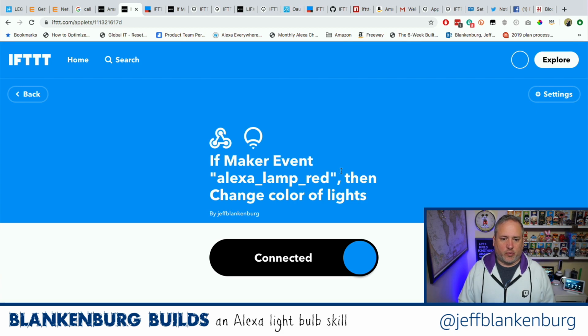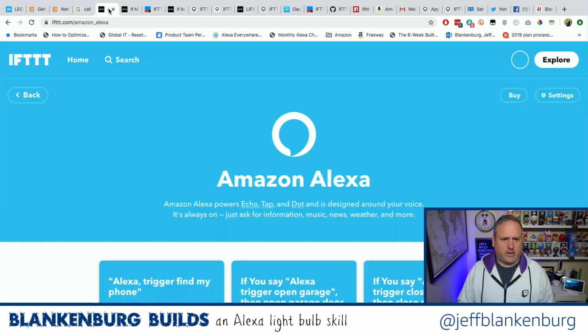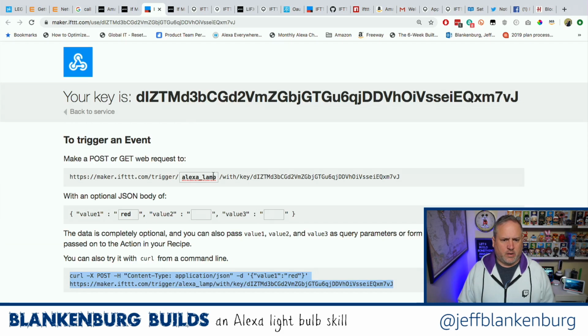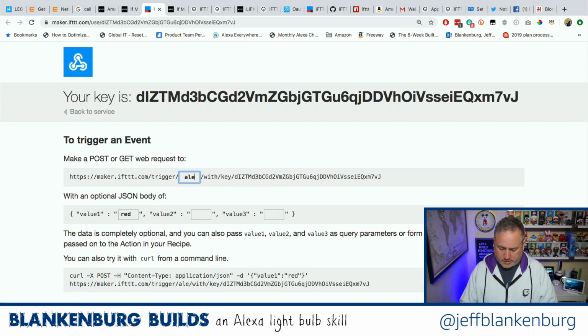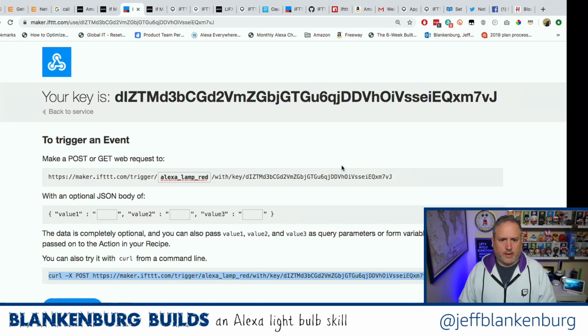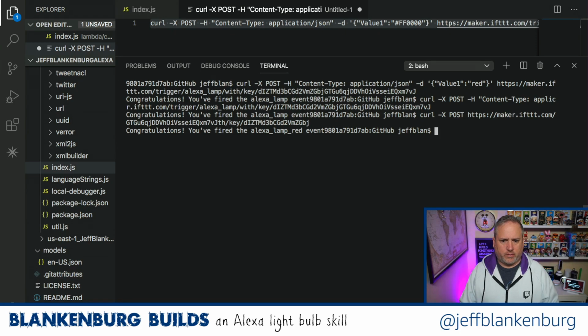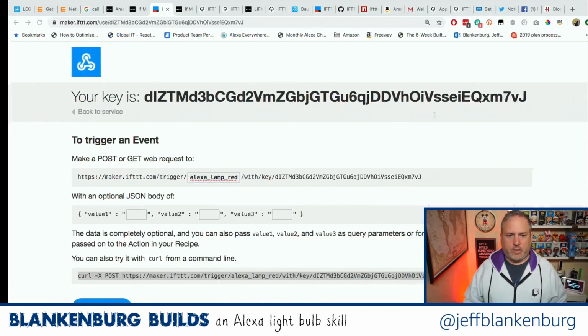So I have Alexa lamp red. That's the event that I'm going to call. And so in here, no, here, we can just change this to Alexa lamp red. I pass no values. Desk lamp doesn't support that. I know, and that's great. Thank you for looking out for me. Okay, so if I just take this, we should be able to turn it red by just firing this off. Boom, red. Okay, so those are working. Now I just need to create a couple more.